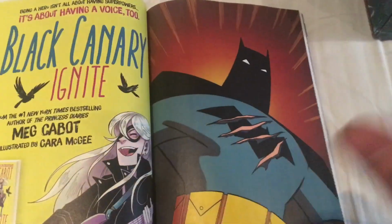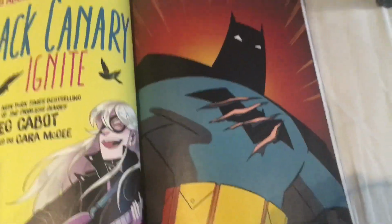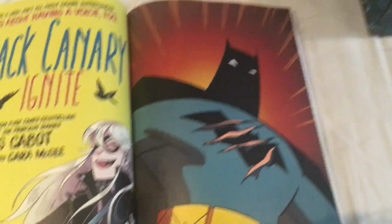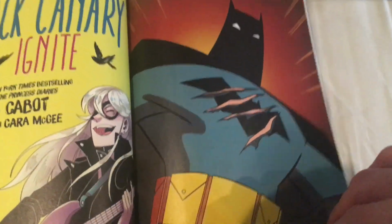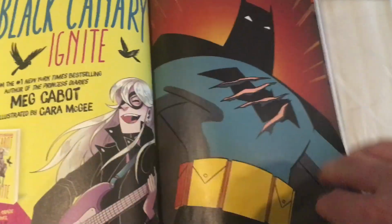All right, and then they put in two good old classic Batman Adventures comics. Batman Adventures were such good Batman comics. They were good as Batman comics. They were good continuations of the animated series. Fantastic. So let me get the creative. Look at this. Okay, Batman, no words. Batman with scratches on him. Batman's in trouble.